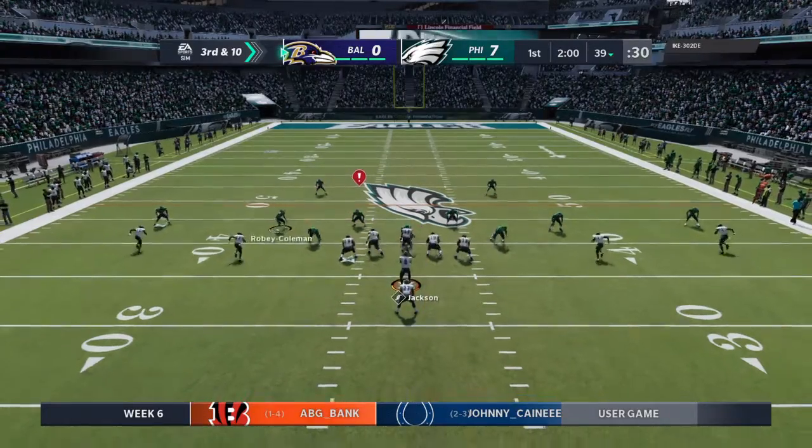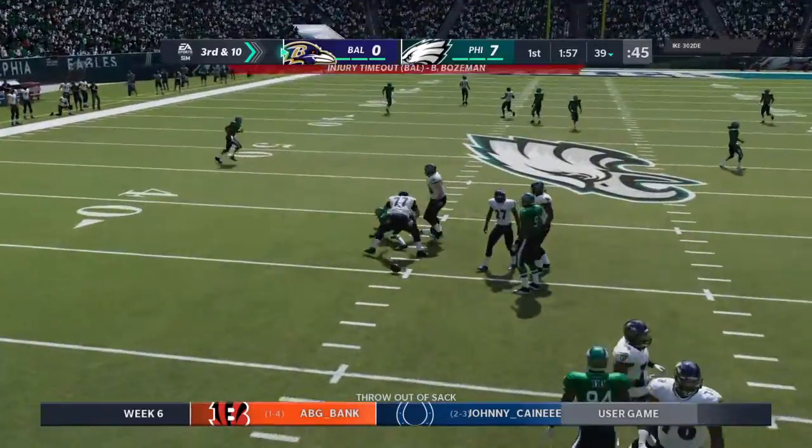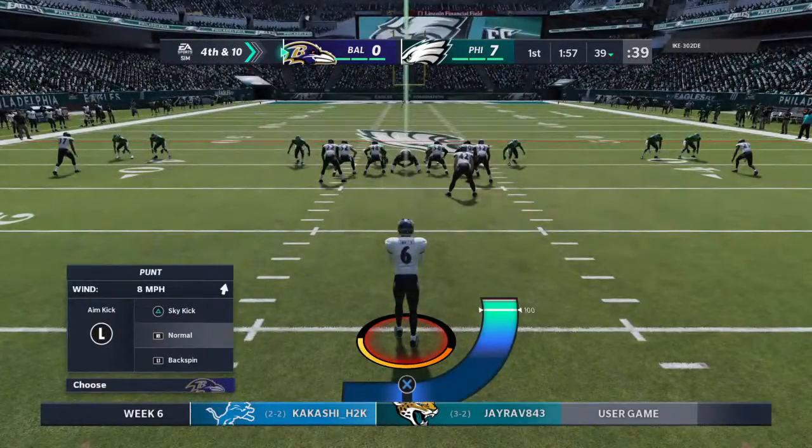They come up to the line now facing a 3rd and 10 after the incompletion. And he'll be hit as he releases it, and that'll fall incomplete. That looks like it's going to be 2 empty possessions now to start this football game.